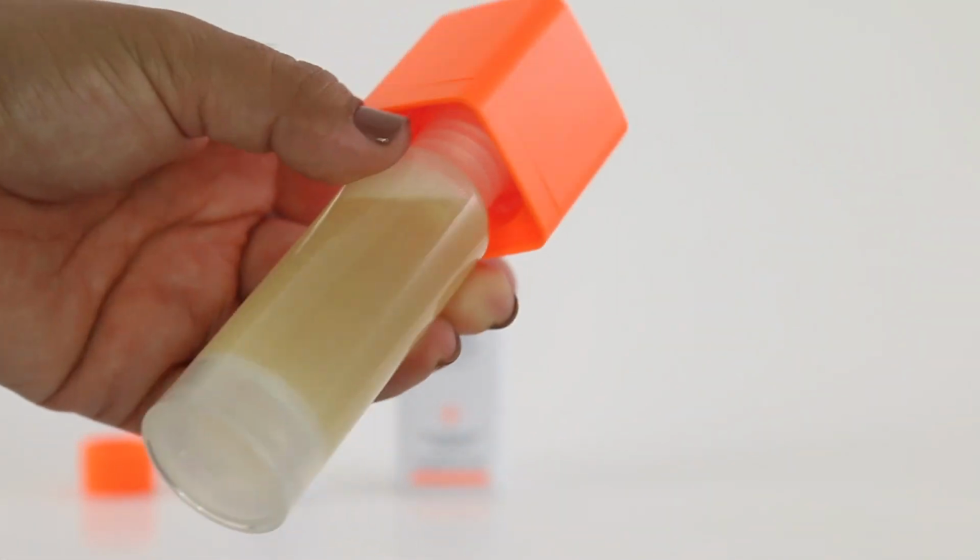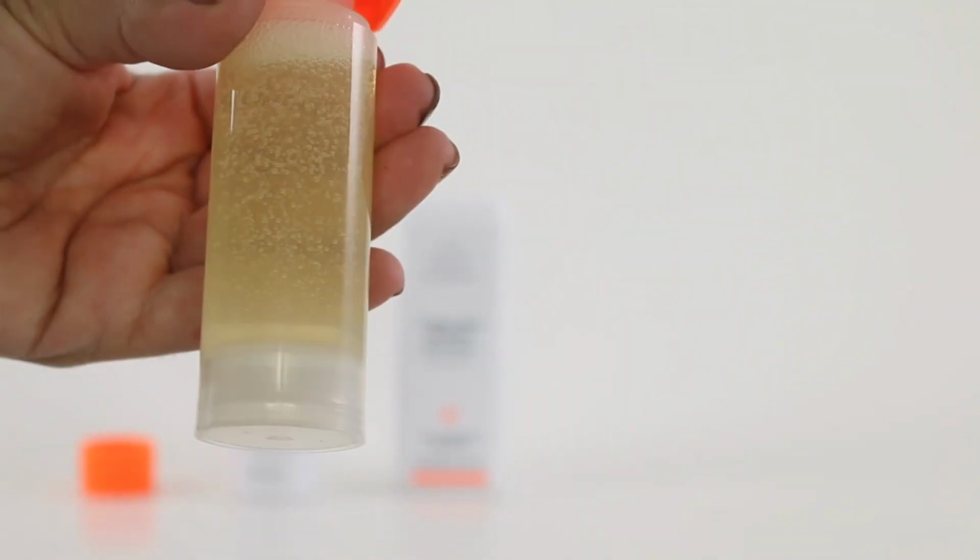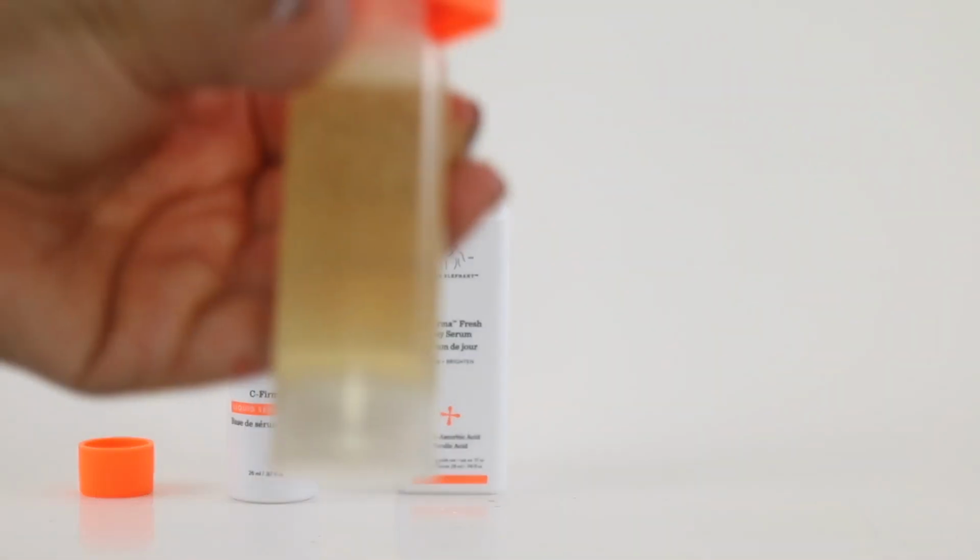This gives my skin such a major glow. It is quite possibly the vitamin C serum that gives my skin the most major glow. I've been using it for years, absolutely love it.